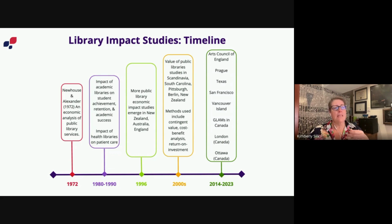And then, since then, in the last 10 years, this is just a very short list of studies that are happening, but they're happening at the country level, at the regional level, state, and also city and very, very local level as well.